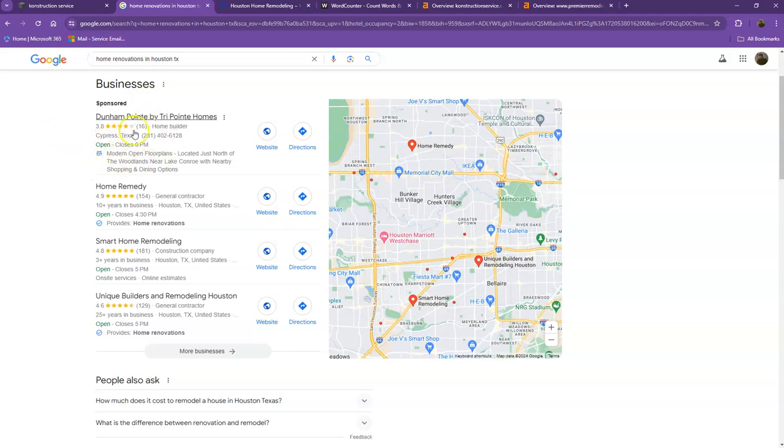And also, if you add the same information into as many directories as possible, like Yelp, Yellow Pages, Angie.com, that'll really help you a lot to appear in the map pack faster.